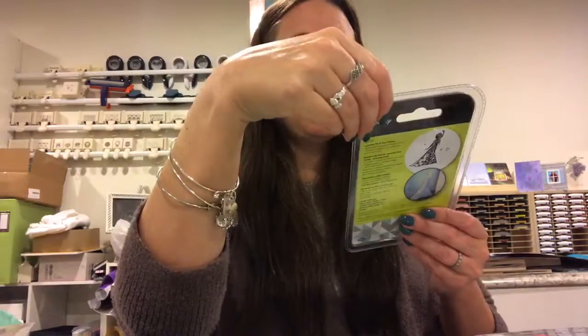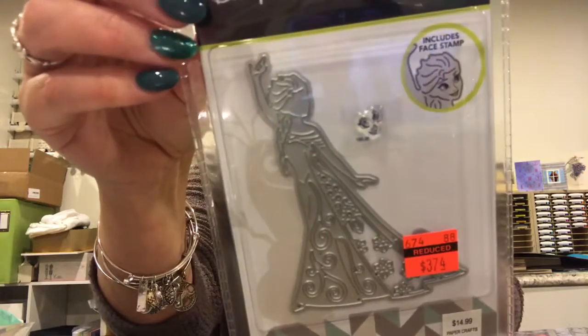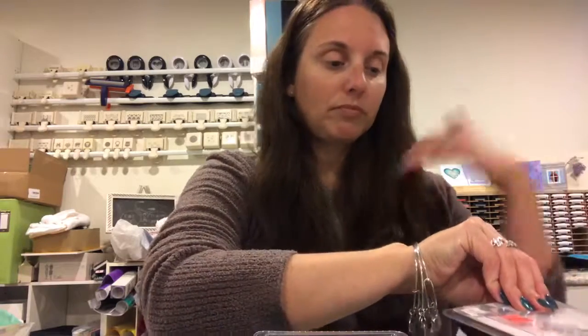Elsa. Now I think I have Anna. I have to go through my dies and make sure that I didn't buy two of the same ones, because I could have, because some of them were clearance before. And this one again was $14.99 and it's $3.74. The girls absolutely love Elsa and Anna. They actually just had their birthday party last night and they had a Frozen Princess party. So these are going to be for some of the pictures from their party.